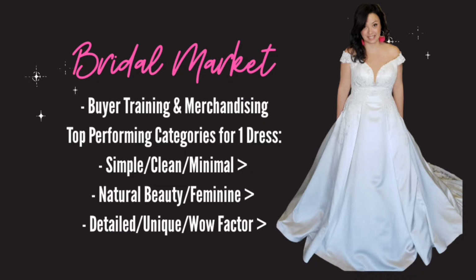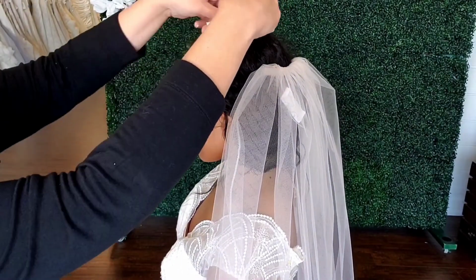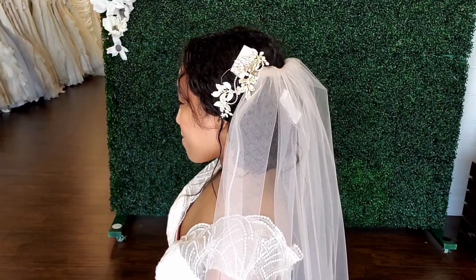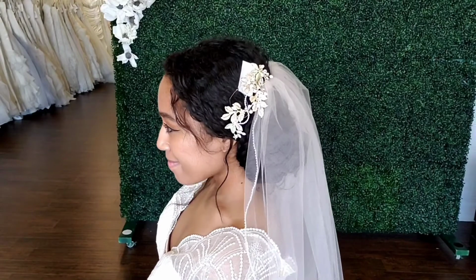We always purchase accessories and veils at market for the dresses. So for example, if we're going to be looking for a dress like this, we're going to look for a veil that keeps a clean and simple minimal look, and then also something that steps it up for a more natural beauty, more feminine, glamorous look. But then we're also going to pick up that wow veil that gives a lot of drama, a lot of detail, a lot of stuff for the bride that wants to just take it up a notch.